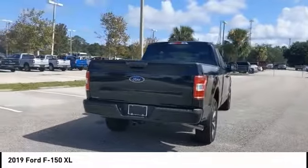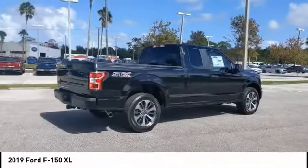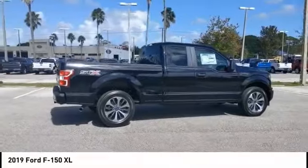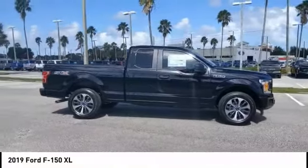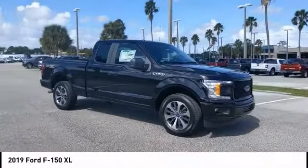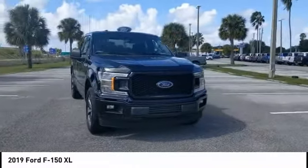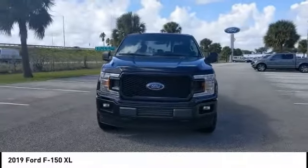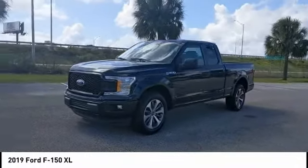Here are some of this vehicle's great options: brake assist, stability control, daytime running lights, engine immobilizer, rear wheel drive, steel wheels, tire pressure monitor, tires front all season, tires rear all season, four wheel disc brakes. This isn't just a vehicle, it's an experience. So stop in for a test drive today.